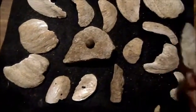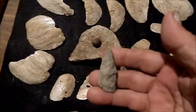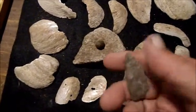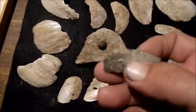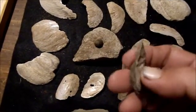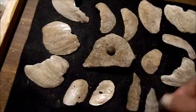I also came upon a fairly well crafted knife out of stone. You can see its sharp edge there, and it had been retouched. There is no question about the fact that it is indeed a knife.